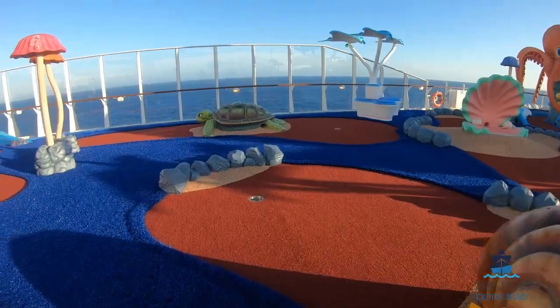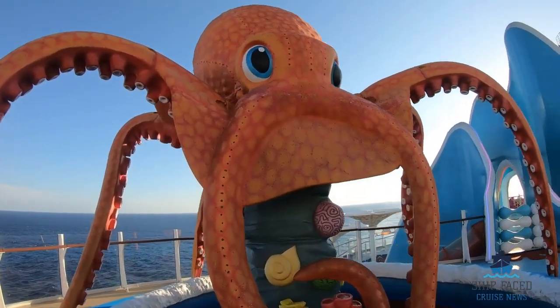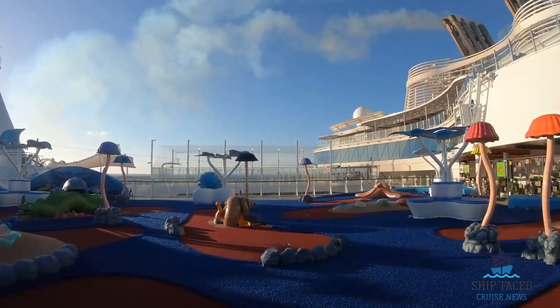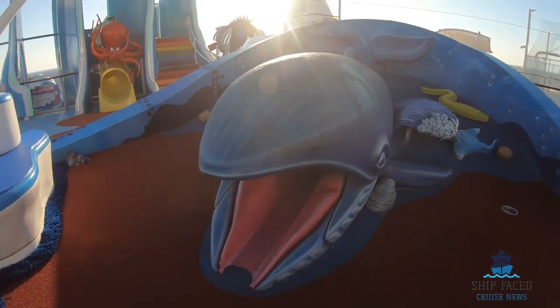Moving on to the sports deck, you will have the mini golf. This mini golf was actually renovated while we were on board, and we got to play it on the last day. And if I'm being completely honest, it is one of the worst courses they have on Royal Caribbean. It looks amazing, and at night it looks lit up and it's amazing, but half the holes I didn't even understand what I was doing.